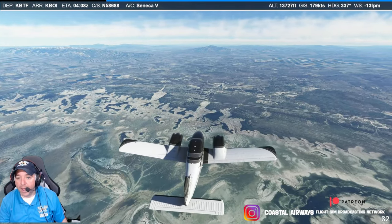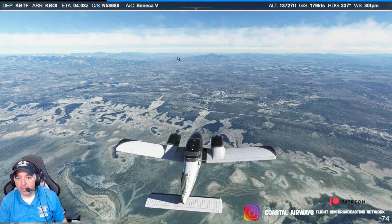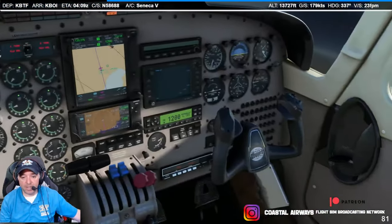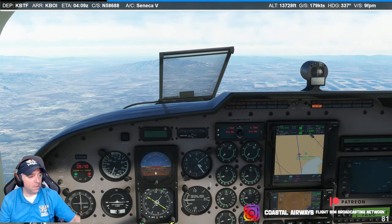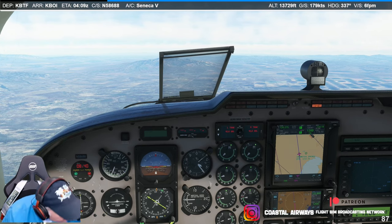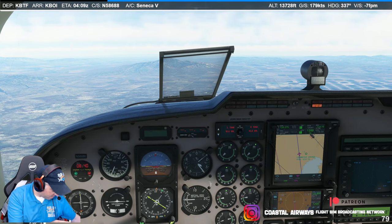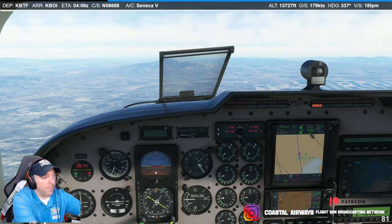All right, folks, so we're headed toward these two mountain ranges. When we hit that mountain range, we're going to turn northbound to essentially... Low battery, shoot, I gotta plug this thing in.